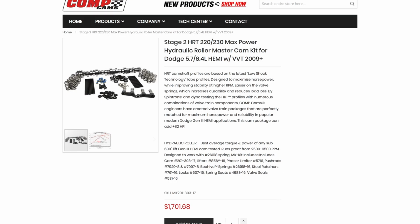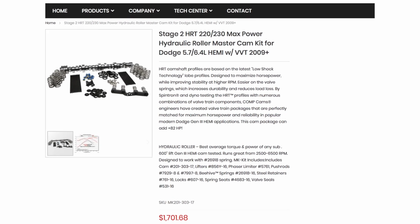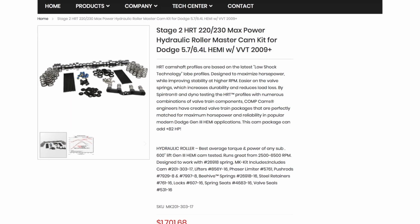So guys, that is my next big performance upgrade. I ordered the Comp Cams HRT Stage 2 kit for my 5.7 Hemi, and I'm hoping to see if I can get an extra 100 horsepower out of it. Now, originally when I was looking at doing a cam, I was just hoping to match the output of a 6.4 liter Hemi, but it's a possibility that I might be able to surpass those numbers.